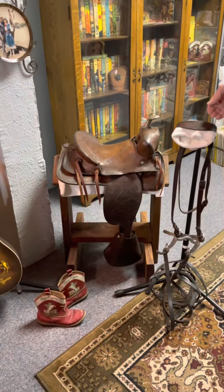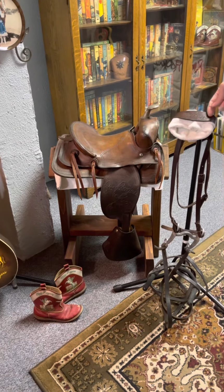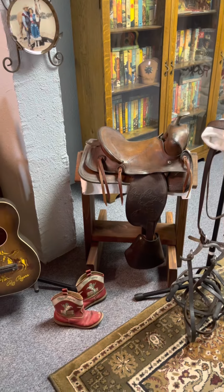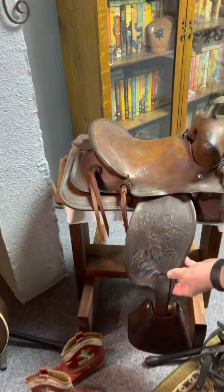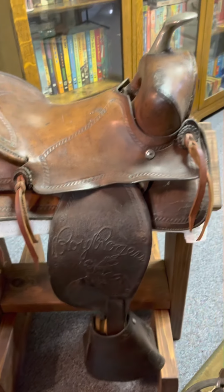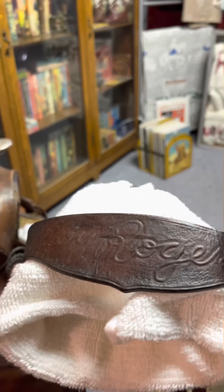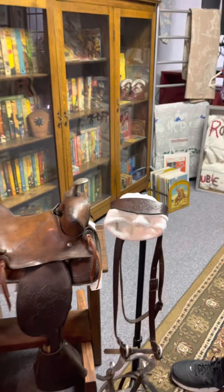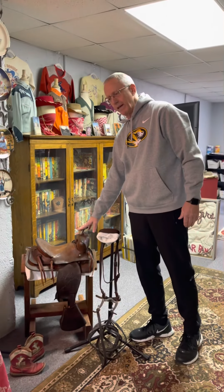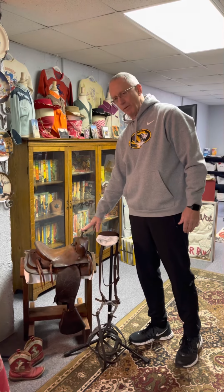This is a Roy Rogers bridle that has Roy Rogers embossed on it. And this is the saddle. It also has Roy Rogers with Trigger and Roy on it. And this is an original saddle from probably the 50s. And this is a new purchase that I have in my collection, so I'm really happy with it.